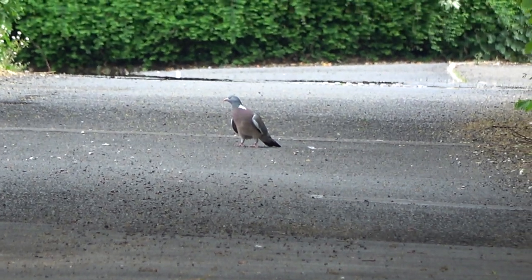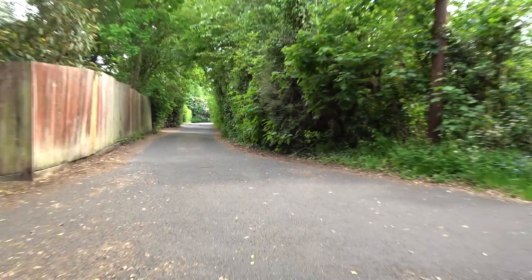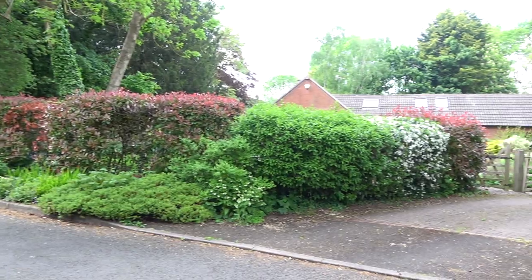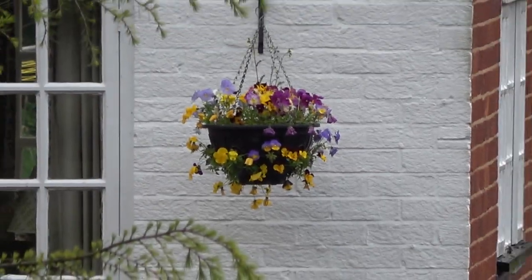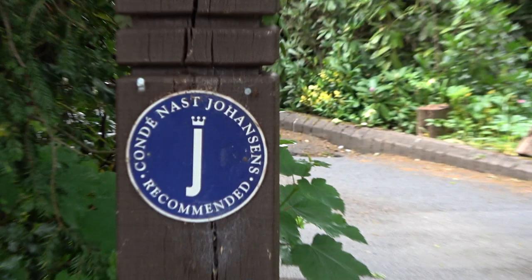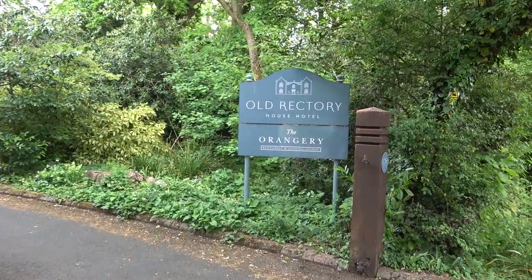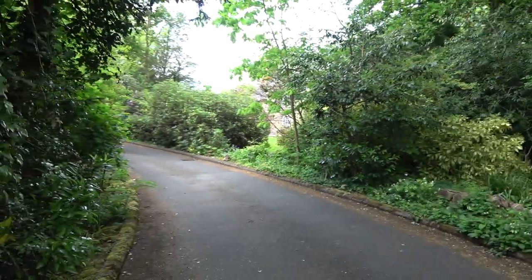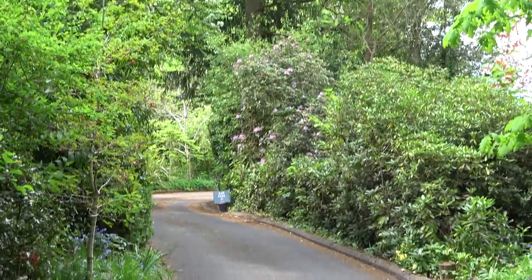It's a nice little cottage at the back there. Another nice little place down there. This is the old rectory here. It's a hotel. You can just see it in the background there. Old Rectory. They have a lot of weddings and stuff here. So just a little view up the drive.